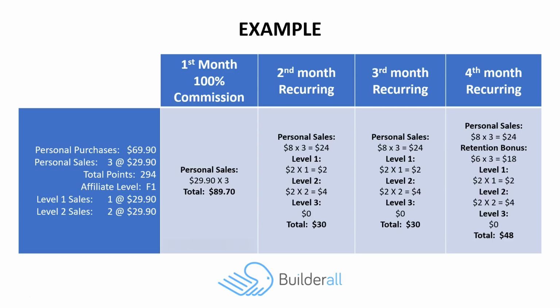So let's take a look at an example of someone that's selling the $29.90 plan. Their personal purchases are $69.90. Remember that for personal purchases, every $1 spent equals 3 points. And then personal sales, they have 3 people that came in at $29.90. Remember that for personal sales, every $1 equals 1 point. If we take the personal purchases and add in the personal sales, we have a total number of points of 294. That puts us at affiliate level F1.